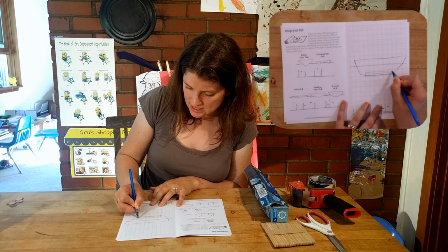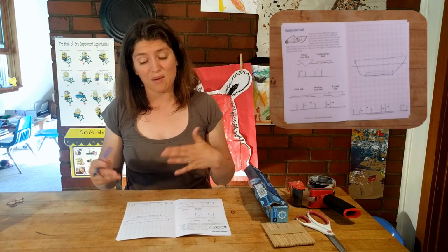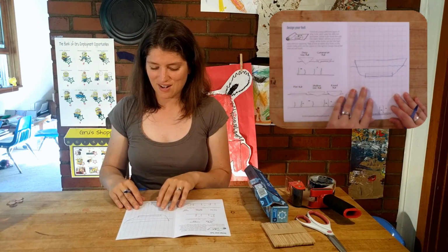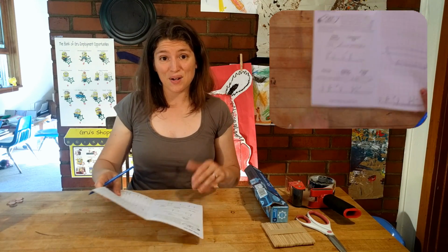And then once you have an idea, you can start to build it. And I'm going to build this ship. We're going to fast forward through it so you don't have to watch it slowly, but you can watch it nice and quick. And you can see what we're going to build for our ship.